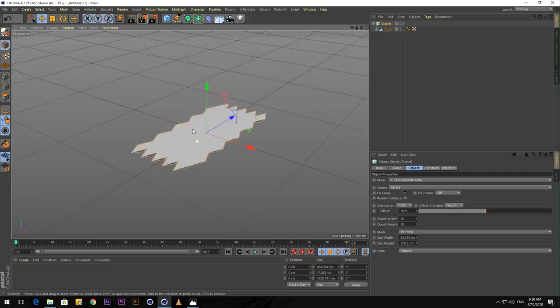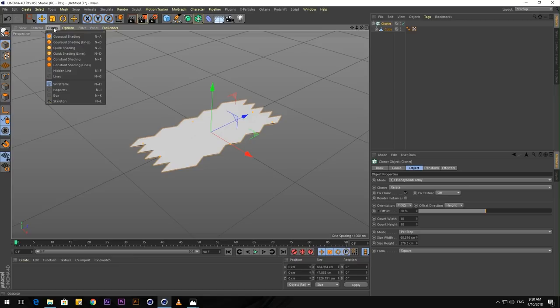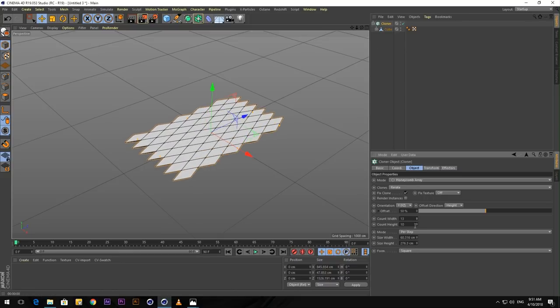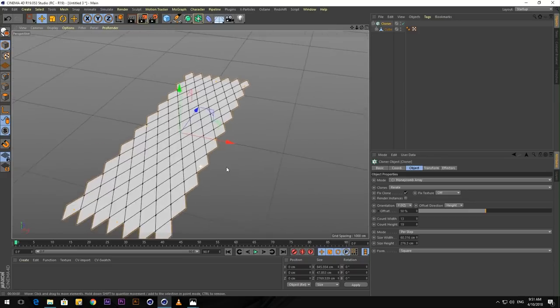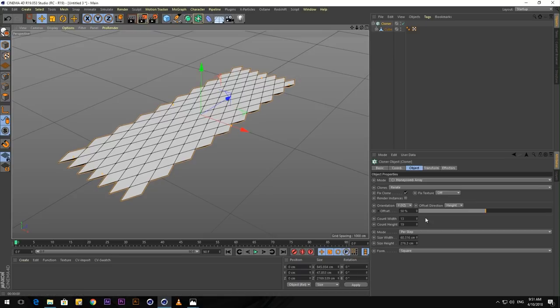So if I mimic the shape of what we had before, I want to be able to see some of these a little bit more. So I'm going to go into quick shading lines, and now I can see the outline of them. I'm just going to add to the width of this. I'm also going to add to the length of it so that we can get something a little bit closer to our hero image that we've been looking at.